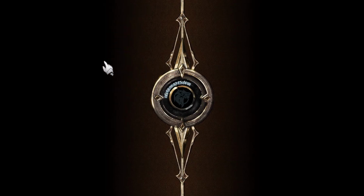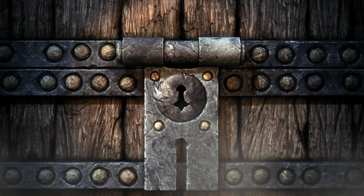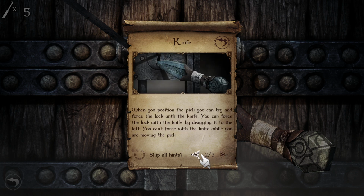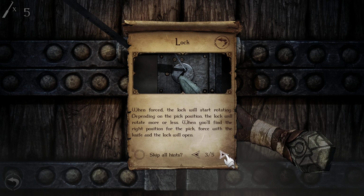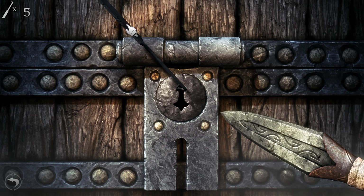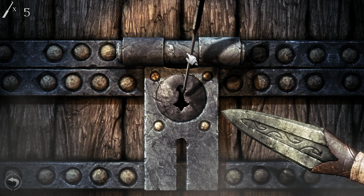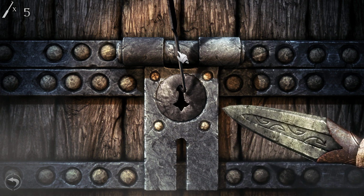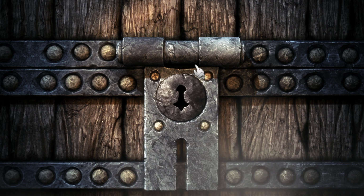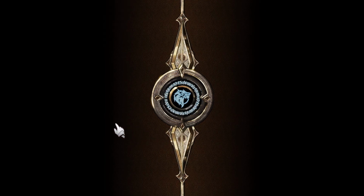So yeah, we're going to do the lock-picking game here. I'm not super good at these kinds of things. Really, in Skyrim, I'm terrible at them, but alright. You rotate the pick by dragging it to the left or right. This will rotate the lock. You position the pick, you can hear that. You can force it. But rotating until you find the right position. Alright. We basically have to take this. Is that it? Nope. A little closer there. There you go. So it's kind of a getting-warmer thing. The further it rotates, the closer you are to the position you need to be in.